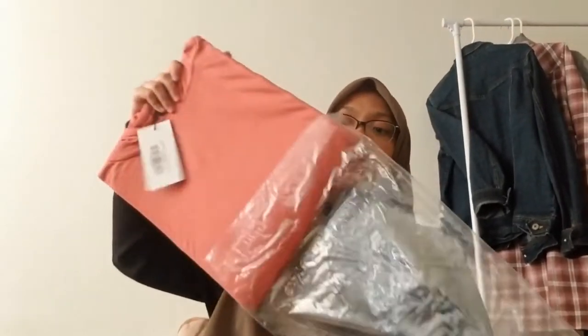Oh, I know this baju. Dah berapa dah ni? Ni 5, 6, 7, 8 kot. 8 ni. Haa, satu lagi selain baju.